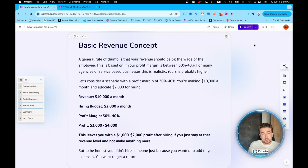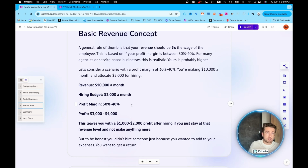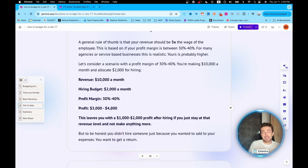So let's consider this scenario. You're making 10K a month and you allocate 2K for hiring, right? So that makes sense. It's 5x the wage. 2K a month times 5 is that $10,000 a month mark. Profit margin anywhere from 30 to 40%. Profit 3K to 4K. This is going to leave you with $1,000 to $2,000 profit after hiring if you just stay at that revenue level.